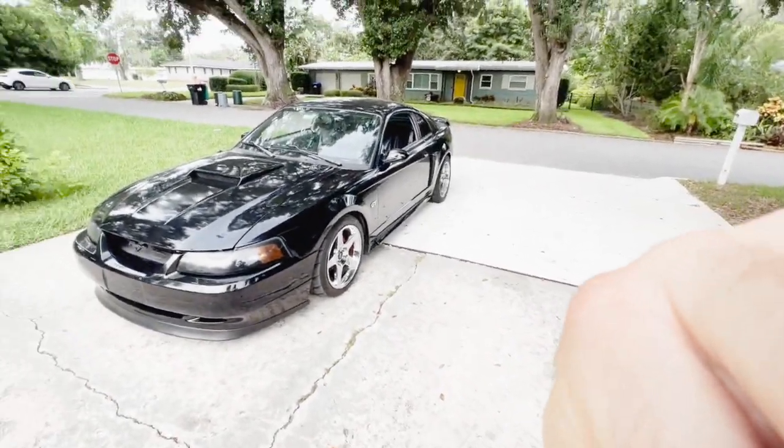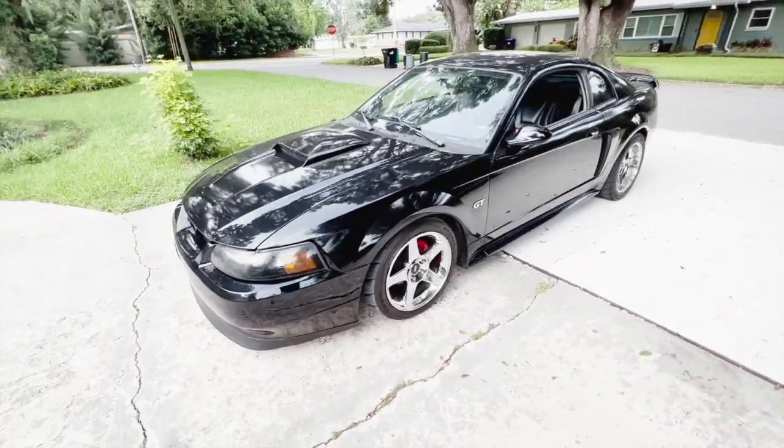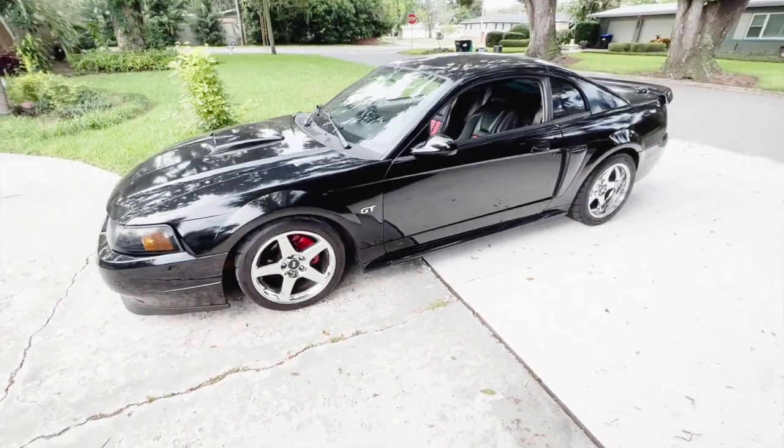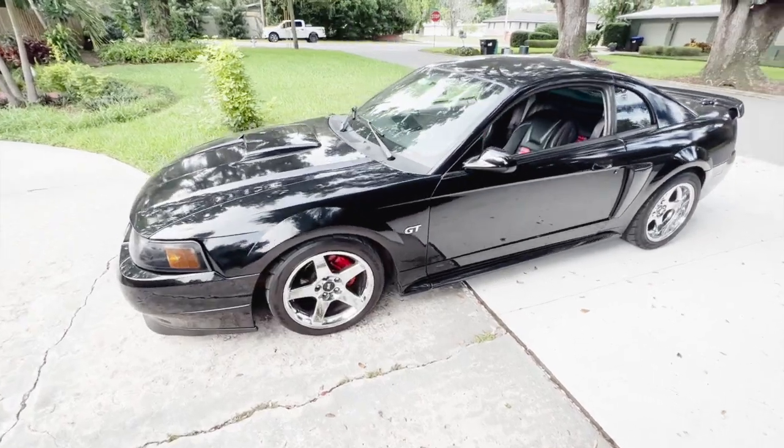Now, number two on the list is how modifiable these cars are. Now, the aftermarket for these cars is absolutely huge. You can tell a little bit of what's been done to the car just by looking at it. But there are so many aftermarket parts for these cars, and there is just so much support for these cars.